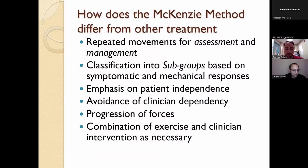Progression of forces really just refers to, we're starting off the patient with active range of motion. They're doing the movements, and we're only progressing to clinician techniques, mobilization, manipulations when we're sure that the chosen exercise or movement is not going to aggravate them. Again, we use a combination of exercise and clinical interventions only as necessary.